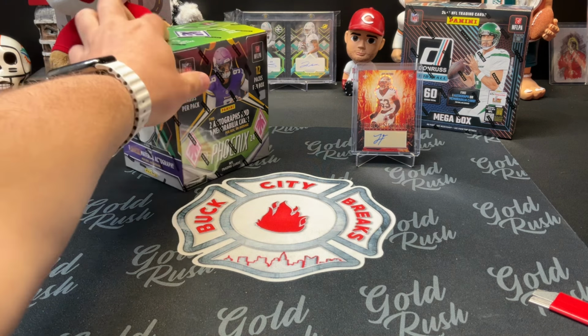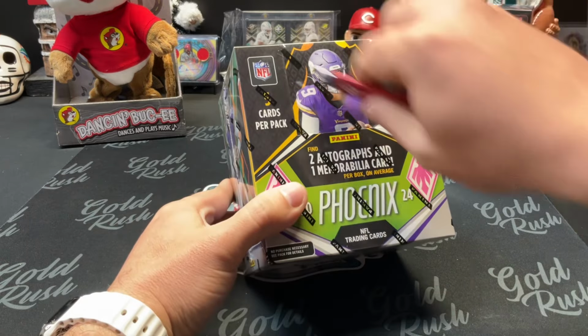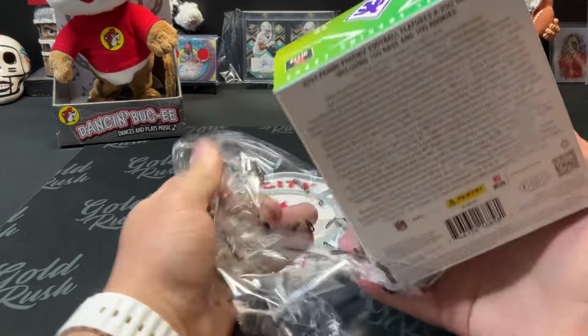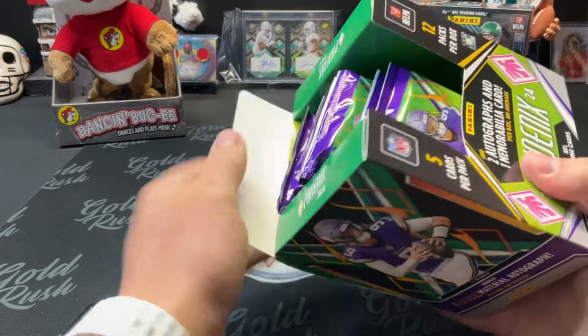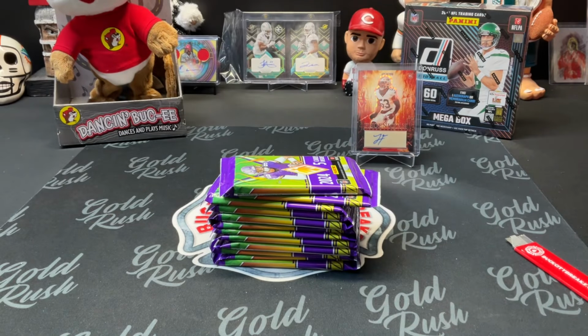So, all right, now we're going to get into Phoenix, which is also, aside from a couple of autographs, going to get a patch in here. And we had some really cool patches come out of this stuff, including that we saw a bunch of tags. There were tags for days. Bag them and tag them.